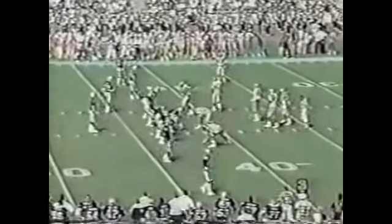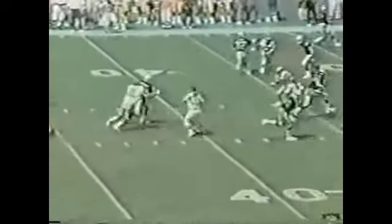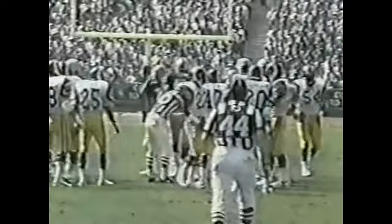3rd down and 6 following the penalty on the 42 of the Rams. Beuerlein will run it, and close to the first down. He may be shy. Clock continues to run. Michael Stewart on the stop. And now we'll have an officials timeout with 1:15 showing.